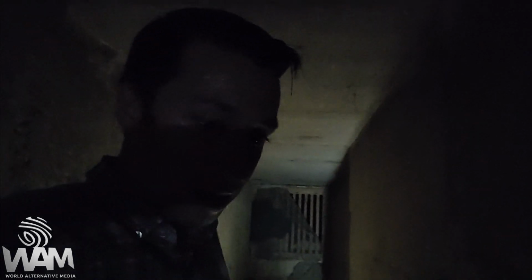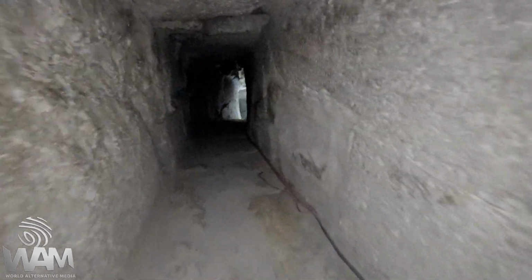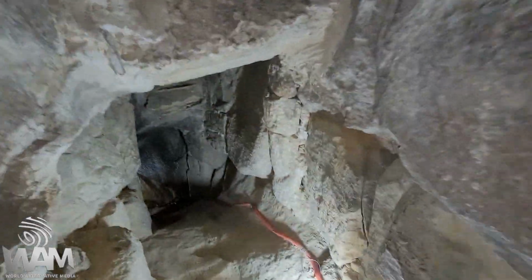All right guys, time to head out and look at the outside of the pyramid. There's just so many bats. It's insane. I'm not afraid of bats, but there's thousands of them and I'm in their house. I'd be mad if I were them too. Bat crap everywhere. And back through another one of their homes. Oh God. Nope, nope, nope.